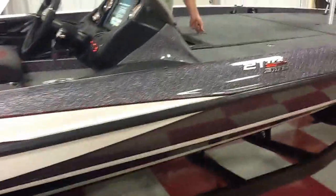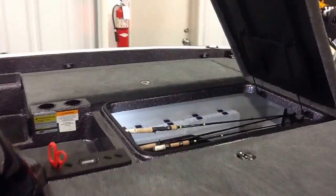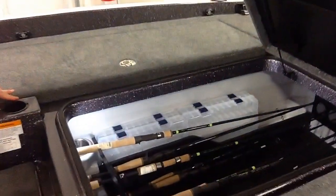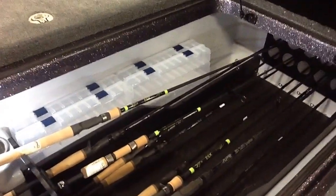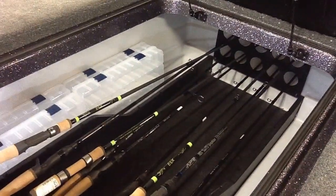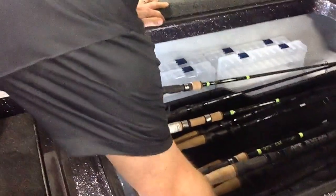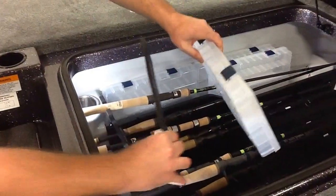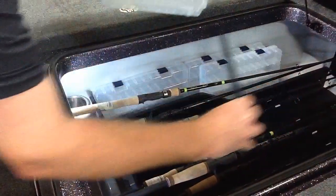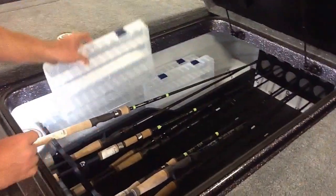Coming back to the features on this 21 TRX, this center box, let me turn the light on so you can see it better, can be used as either a rod box or tackle storage. We've kind of got half and half here. We've got rods in the center with the Plano 3700 tackle trays on the side. And it comes standard with these organizers if you want to use the tackle trays in the middle instead of the rods. You've got about 8 or 9 spaces for these tackle organizers to help you partition the boat the way you want it.